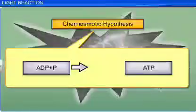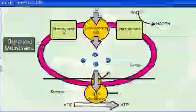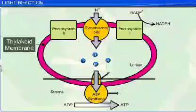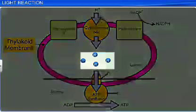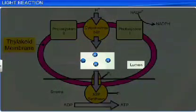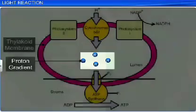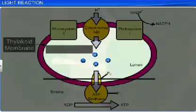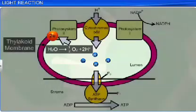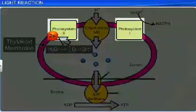The chemiosmotic hypothesis explains the mechanism of ATP synthesis. ATP synthesis is linked to the development of the proton gradient across the membrane. The proton accumulates towards the inside of the thylakoid membrane in the lumen. Let's discuss the steps that help develop the proton gradient along the membrane. Water splitting takes place on the inner side of the membrane, producing protons or hydrogen ions that accumulate within the lumen of the thylakoid. The movement of electrons to photosystems enables the movement of protons across the membrane.